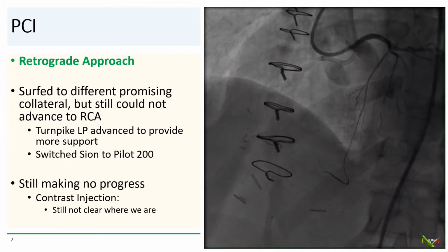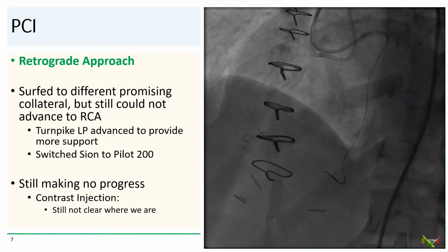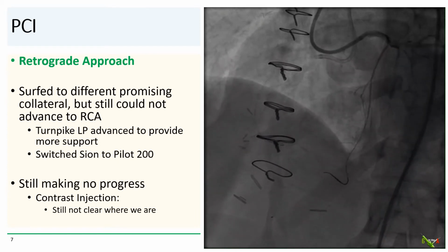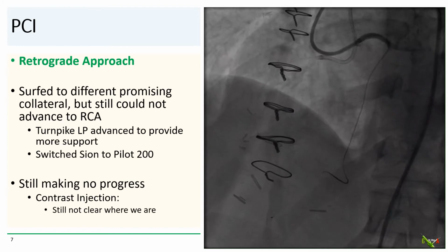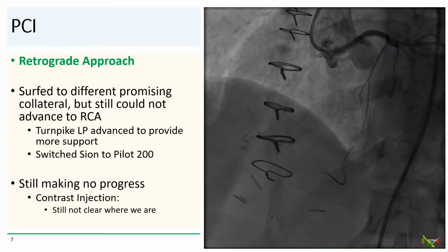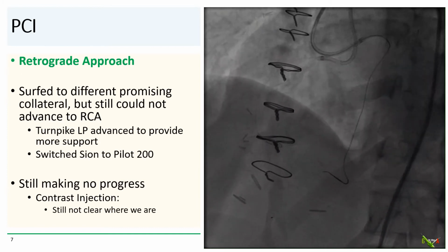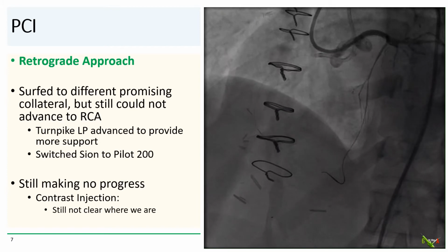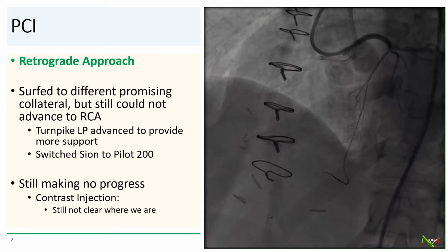We tracked down a different collateral, but still could not advance the Cion to the distal RCA. So initially thinking that maybe it was a support issue, we advanced the Turnpike LP down and switched the Cion onto a Pilot 200, a little bit heavier gauge wire. But still we were making no progress. We did another contrast injection and still it was unclear whether there was a connection between where we were and the distal RCA.